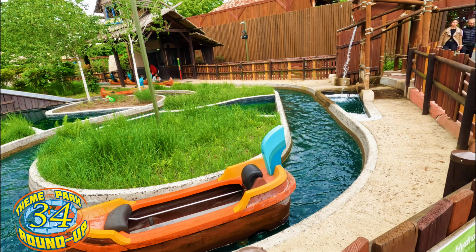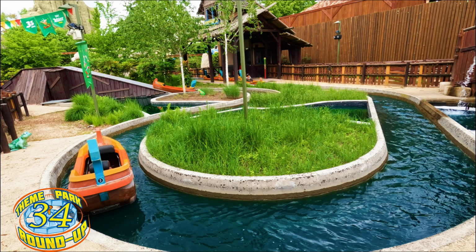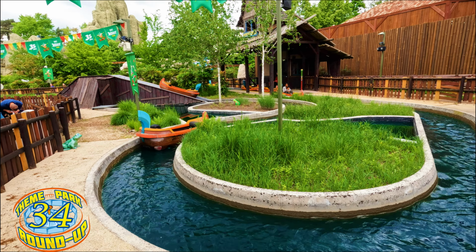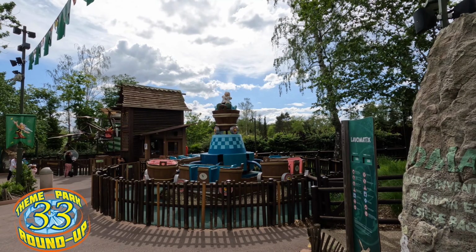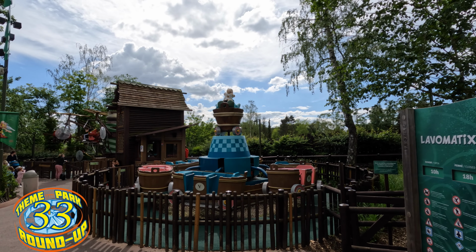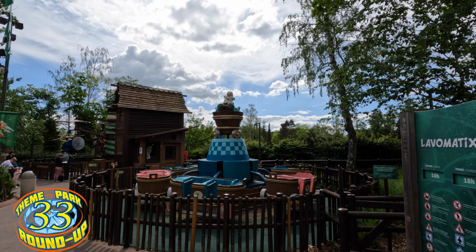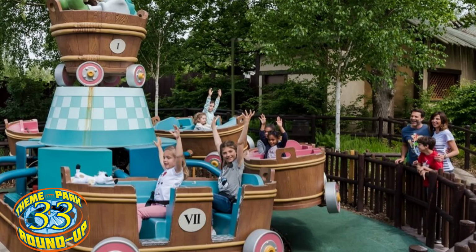Number 34, Hydraulics. I love the pun. A log flume ride for kids is a great idea, and I do love that it incorporates a drop in it, even if it is very tame. Hopefully it creates young thrill seekers. Number 33, Lavomatics. Lavomatics is a ride based on the guy who likes to spend his time in the bath. Liking the bath so much, he decided to build wheels on his tub, so he can always stay in the bath even when he needed to go places, join his cult and bump around a bit.